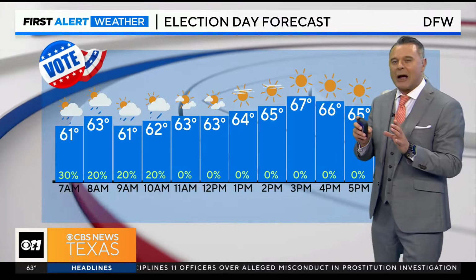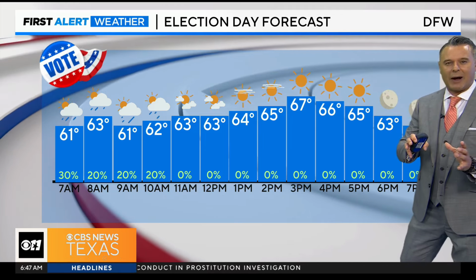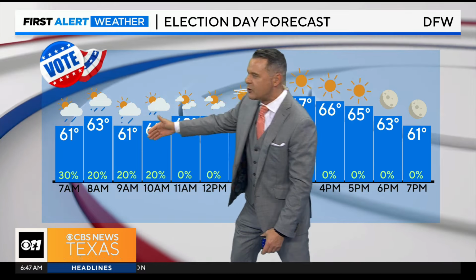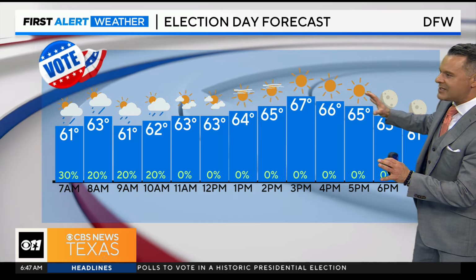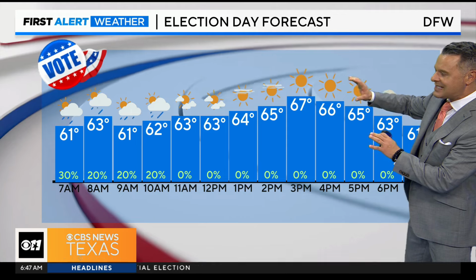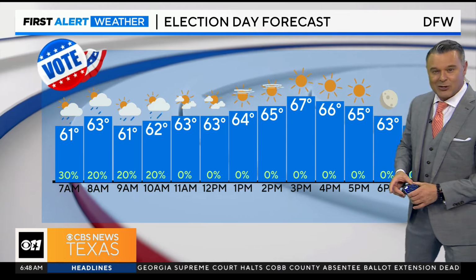So here is your hour by hour Election Day forecast. If you can, go ahead and look at the screen right now, because we will see some spotty showers over the next few hours at a 30 to 20% chance. If you want to go ahead and just take a picture of this so you have the forecast for the day ahead, by 11 to near noon, 63 degrees on our way up to about 65 to 67 degrees. Don't forget, you also have the hour by hour forecast on our CBS News app.